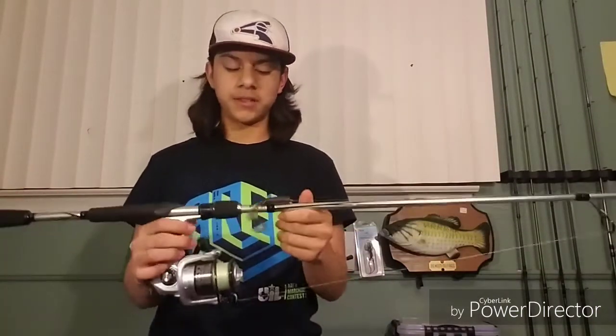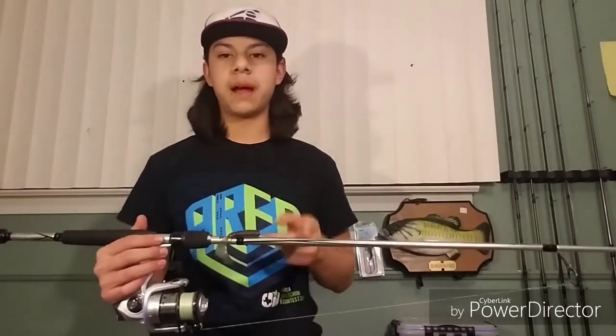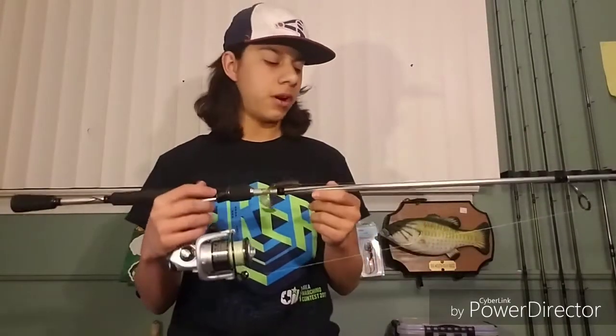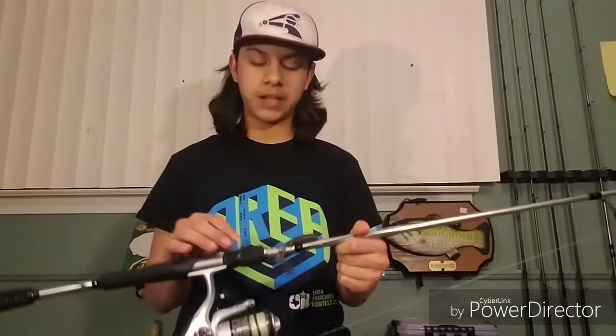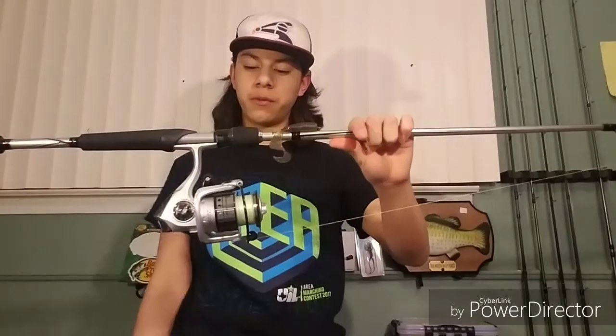I am going to do pros and cons about these rods. One thing I really like, for it being a medium, it's got pretty nice backbone, kind of like a 7-foot spinning rod, but it's got a light enough tip where you can definitely see and feel those bites a little bit better. So I'm going to go ahead and move on to the reel.